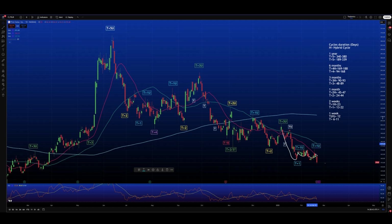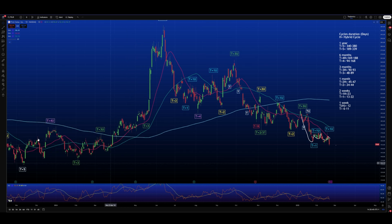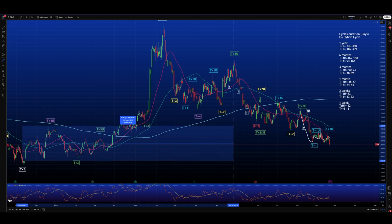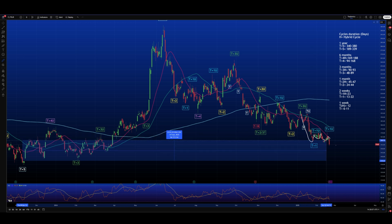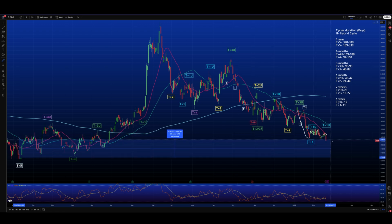Now we have to see also how long the T+5 downward cycle has taken in terms of time, because we are about to run out of time. We have 319 bars out of 339. So with the earnings release, the market has still time to proceed further to the downside, okay? And this time, though, is less compared to the probabilities that we have to have a bounce back to the upside.